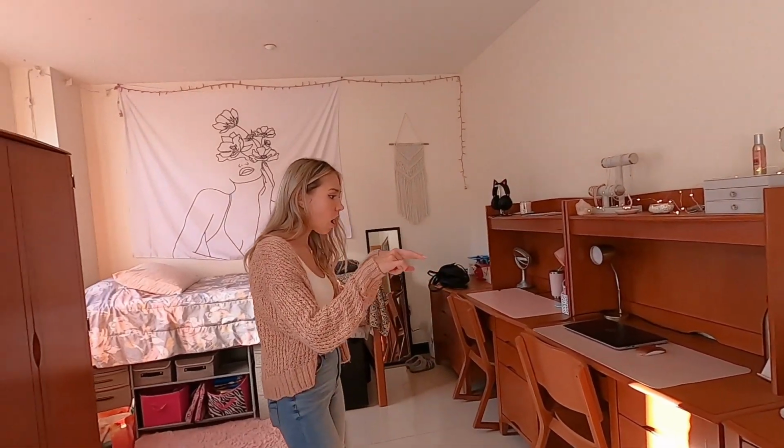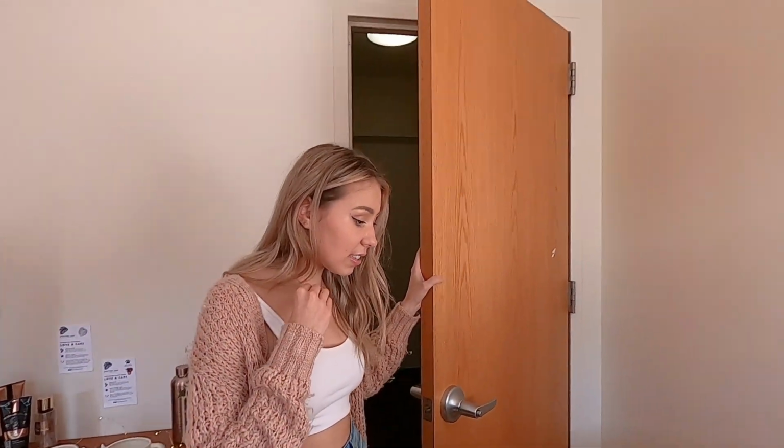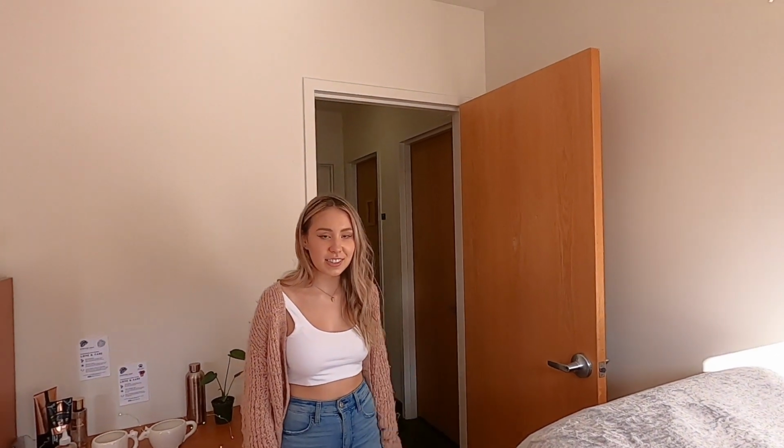Another really good thing about this room in particular, we do have a lot of outlets actually, which last year I didn't have that many outlets, but here I actually have 2 on my side under my desk. So I'm pretty sure there's 2 on the other side as well. And there's 1 behind my bed and 1 behind the door. So there's so many outlets, honestly. It's insane. Yeah, but extension cords are still necessary, I think, just to make sure everything reaches where it needs to be.